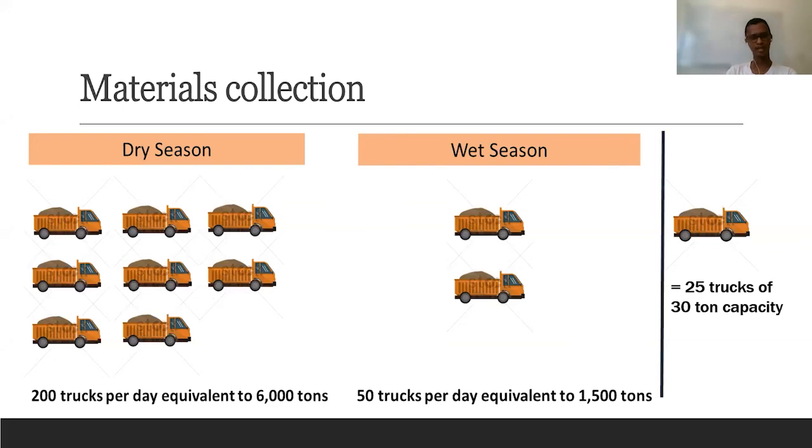Then in terms of extracted materials, we have been able to get the information that the sand extraction on this site is done mainly during the dry season, where we can have about 200 trucks of 30 tons truck load per day transported from the site to Lusaka, which is the equivalent of 6,000 tons per day. And then during the wet season, with 50 trucks per day, which is still the equivalent of 1,000 tons.